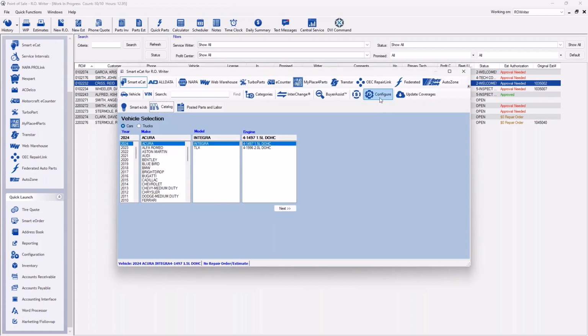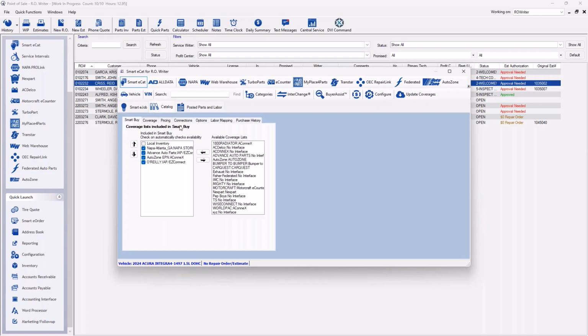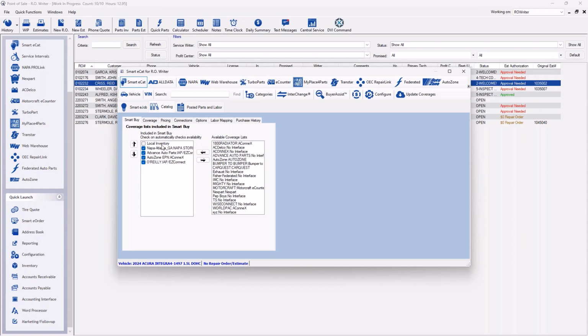But you can, when you go under Configure and you look at your coverage, you should have a local inventory in this list. And you should have a local inventory here to the left-hand side. If you don't, that is something that support can help you quickly set up. Make sure you know what vendors you carry on your local inventory so they can help you set the coverage at the same time. And make sure those line codes match what you have in your inventory.